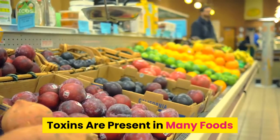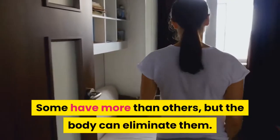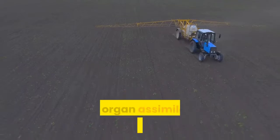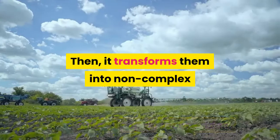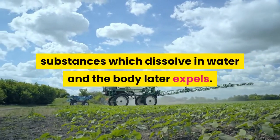Toxins are present in countless foods. Some have more than others, but the body can eliminate them. The liver is in charge of this task. This organ assimilates toxins or proteins, also called lipopolysaccharides. Then, it transforms them into non-complex substances which dissolve in water and the body later expels.